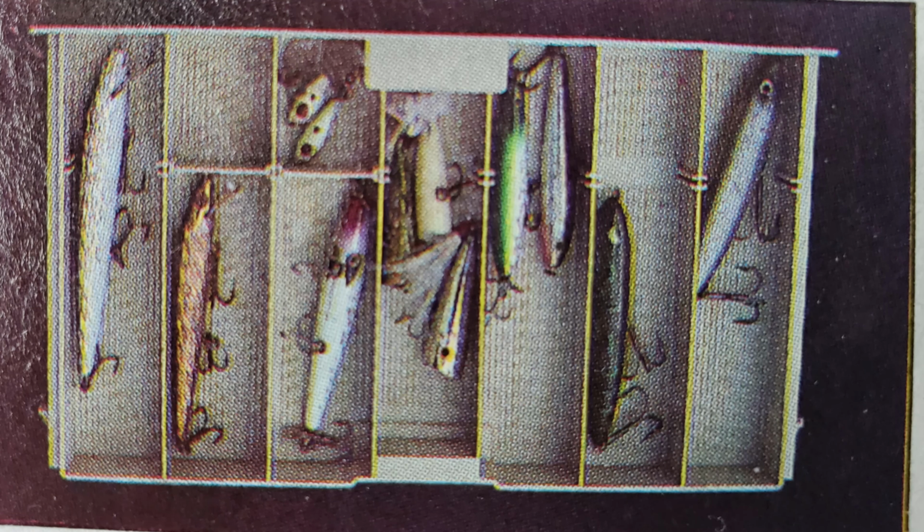The trays that he has are actually kind of interesting the way he has them lined up. The first tray he devotes to topwater. Now the very first one he has is the Heddon Zara Spook. Now this is for clear water, that's what he's got it for. He keeps these in shad and perch. It's only 2 colors he needs in that thing.